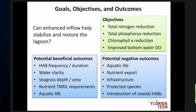With those changes, we also would expect to see, and we're predicting to see, improved bottom water dissolved oxygen concentration. And then a whole related set of improvements to water quality tied to the potential for improved dissolved oxygen. But then again, we need to recognize that while we have many potential benefits that could stem from a project like this, there are also negative impacts that we need to consider. A few of them that we're specifically looking into are listed here.